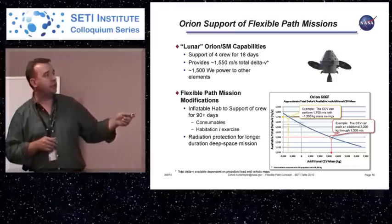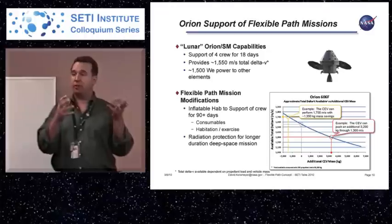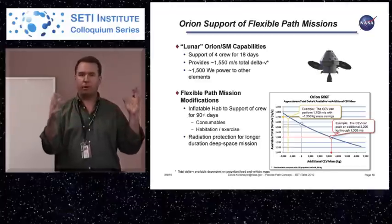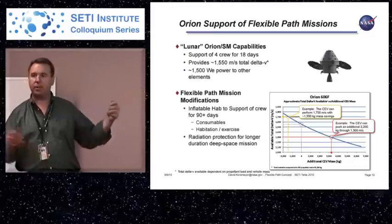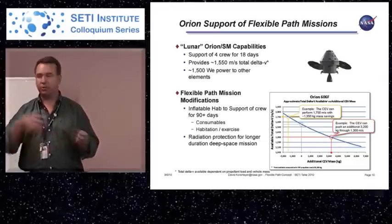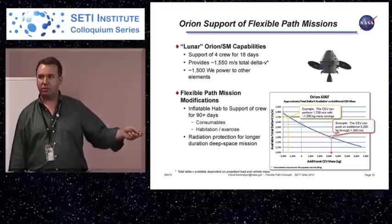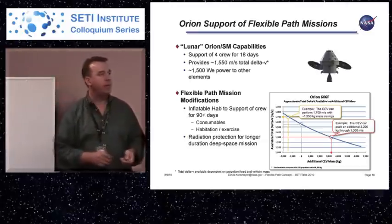We made a couple other modifications. We would have an inflatable hab versus a hard canister, thinking a Coke can, which is up there on Space Station now. Think a balloon. You inflate it, but it's multi-layer thick of Kevlar and all this great material. Rubber inner bladder keeps the air. We would have consumables for 90 plus days, meaning air and water. We weren't looking necessarily for some wonderful recyclable foodstuff machine. Those would be great. Those would help. And we needed radiation protection for longer duration deep space missions. We knew it. It was a hook. We had to say it every time, though, because it is a constraining factor.